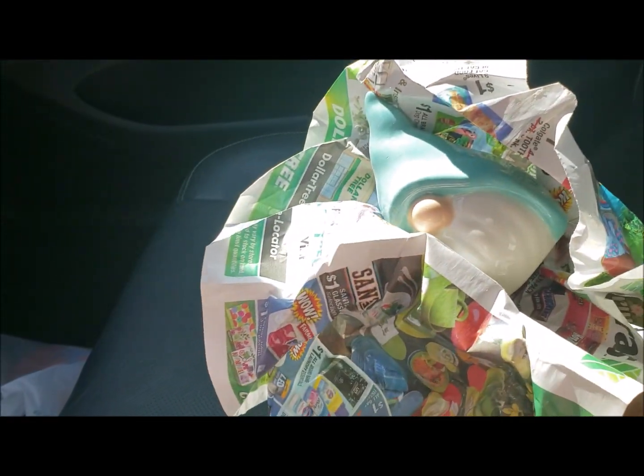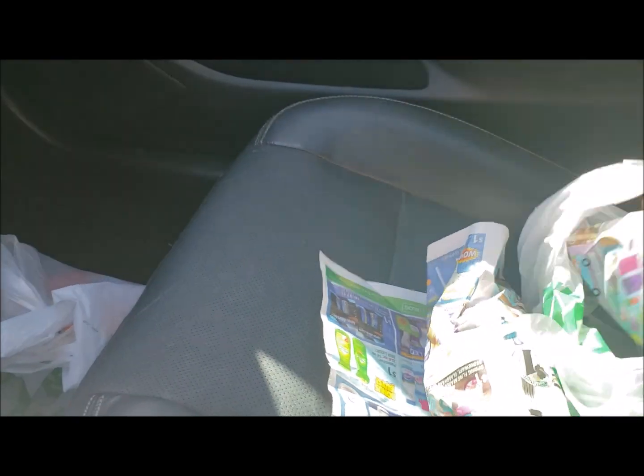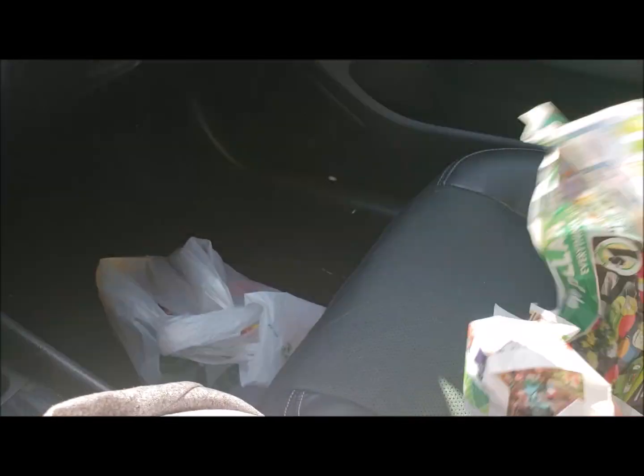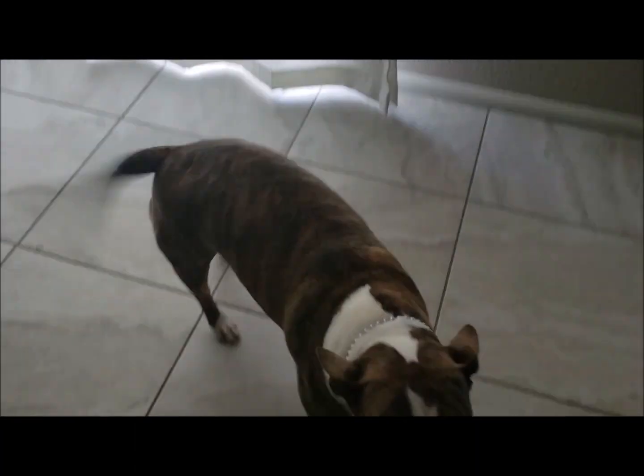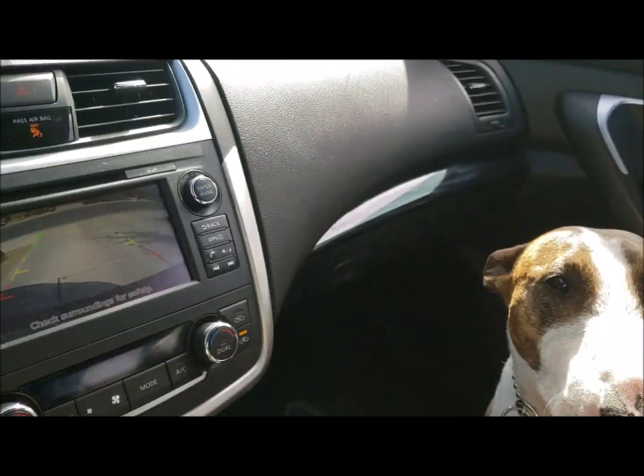Now I got to my daughter's house and I'm going to drop off these gnomes and pick up Priscilla. Someone's excited to see Grandma. She's excited to go home with her grandma and she loves going on the car rides.